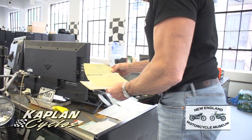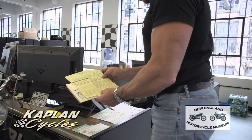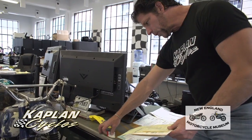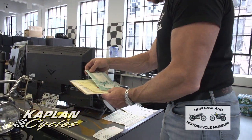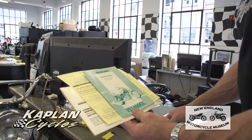Here's the original bill of sale. The motorcycle was $7,399. That was the cash price. The original Suzuki warranty service card is right here, as is the original immaculate VS1400GL owner's manual.